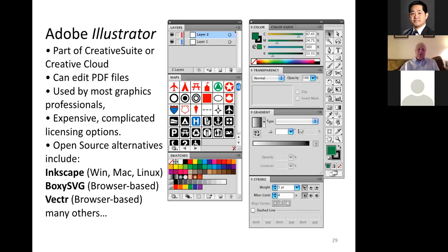The tool that most graphics professionals use to create professional graphics is Adobe Illustrator. Unfortunately, it's expensive and it has very complicated licensing options. Good luck trying to get an instance of it on a classified network. We gave up. There are open source or shareware alternatives to Illustrator. Illustrator is an enormously complex tool. I use maybe 10% of its capabilities.